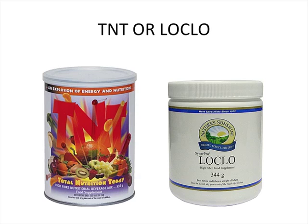It's got a natural orange taste to it. It has no added sugars. You can mix it with your protein shake if you're used to that, or have it on its own. It gives you 12 grams of fibre per drink, 12 vitamins, 11 minerals, and tons of antioxidants. Now, some people find that with the TNT, it really is just a preference on taste.